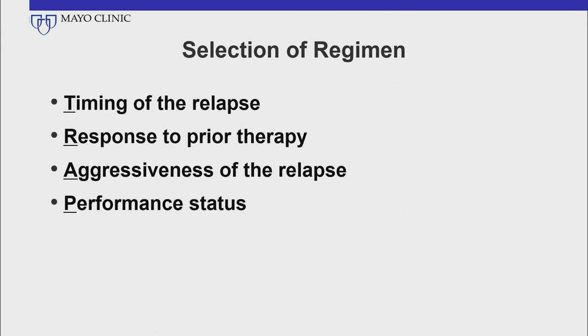How aggressive is the relapse? Is the relapse just a simple monoclonal protein rising, or is the patient relapsing with circulating plasma cells and extramedullary plasmacytomas or lytic lesions? And then what is the performance status of the patient? How much can they handle? Can they handle another transplant? Can they handle a quadruplet regimen or VDT-PACE? Everything has to be considered when you pick the regimen.